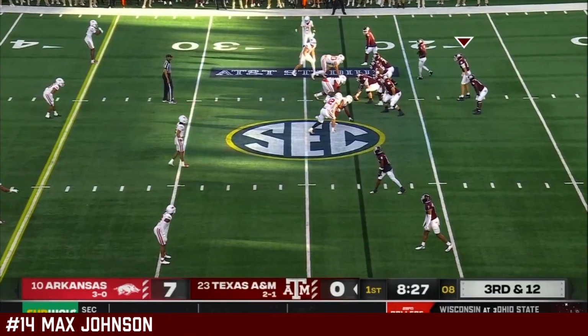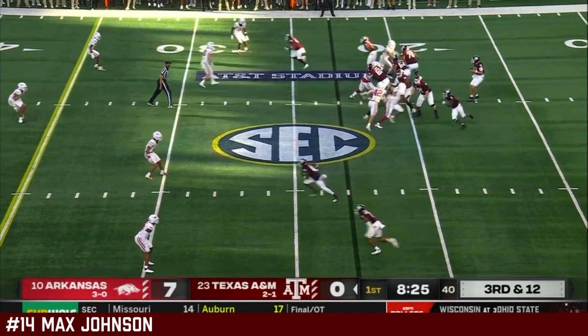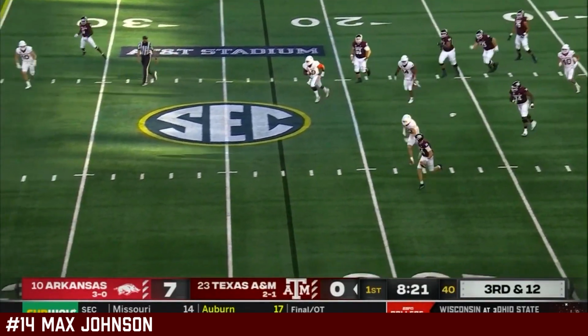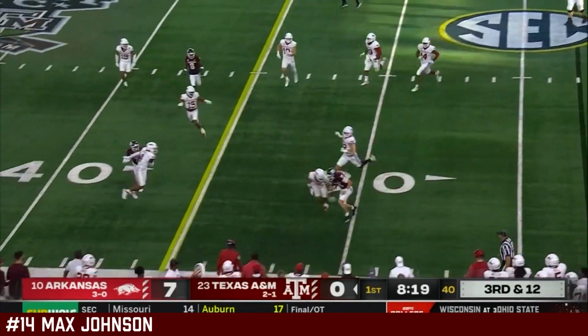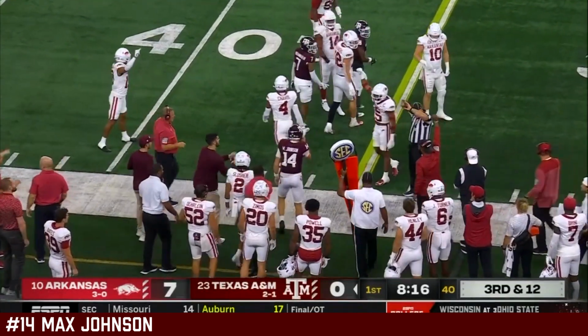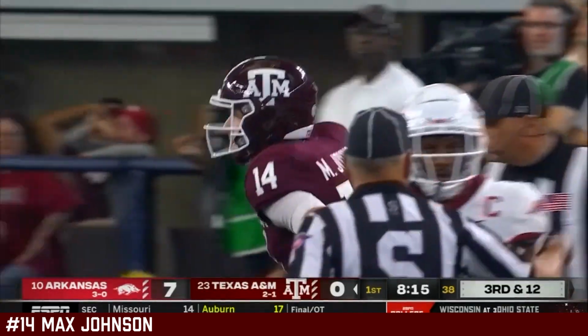Transfer who was able to get to Max Johnson on the first drive. Third down and 12. Four-man rush. Johnson. Sanders tracking him again. Johnson gets free. Going to tuck, run, dive for the line to gain. Let's see where they mark him. And he will be just short.